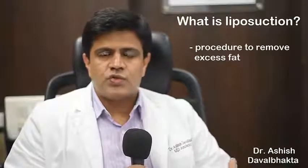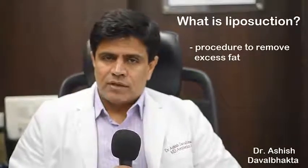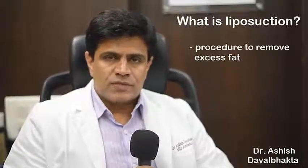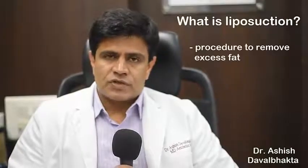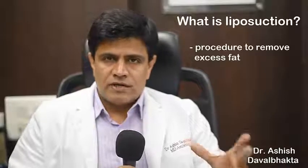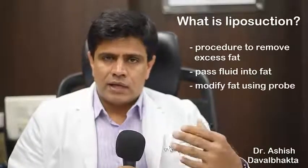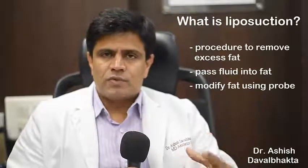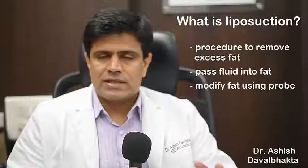The oldest method is just using a suction machine to suck using cannulas. Then came the development of power assisted liposuction, or PAL, and now what I use is laser assisted liposuction, which is using ultrasound. So we first infiltrate a fluid in the fat to make it kind of liquid, and then I use an ultrasonic probe to emulsify the fat. This helps the fat to be selectively destroyed, preserving all the nerves, arteries, and vessels in that area.